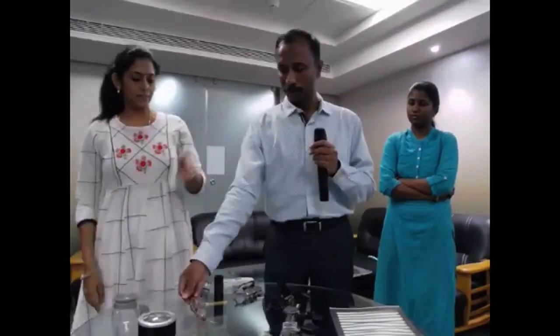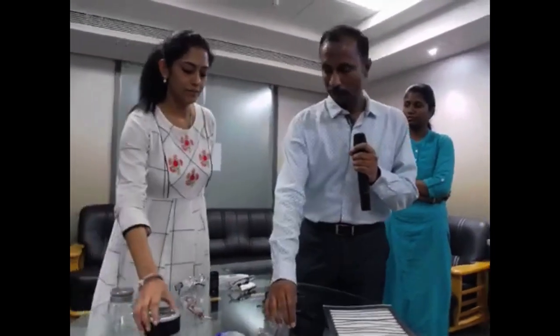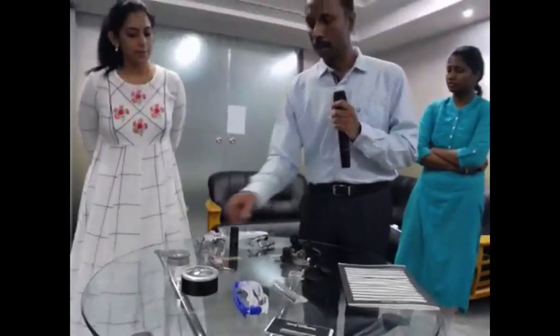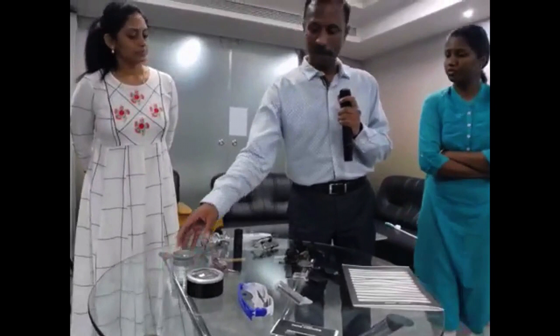How much would a spectacle magnifier cost? This would be costing the patient around 3,000 rupees. And you have two dome magnifiers, right? One is illuminated and one is not. The cost of that is approximately 5,000 rupees.